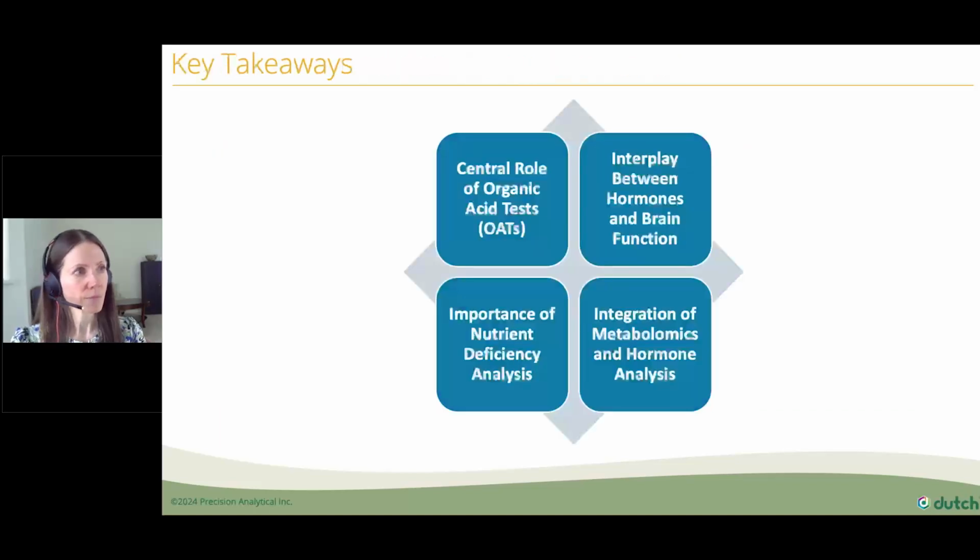Next slide. Some key takeaways. We saw the central role of organic acids in assessing brain function by looking at those metabolites that reflect neurotransmitter activity, looking at the interaction between hormones and brain function, and seeing just how important all of those things are together, looking at nutrient deficiencies to see, well, why are these things happening? Why are they not absorbing the nutrition? Are they not taking in enough? Can they not break it down in the gut? Can they not absorb it in the gut? Looking for the root. And integrating metabolomics and hormone analysis to really create a robust protocol, again, for the patient.